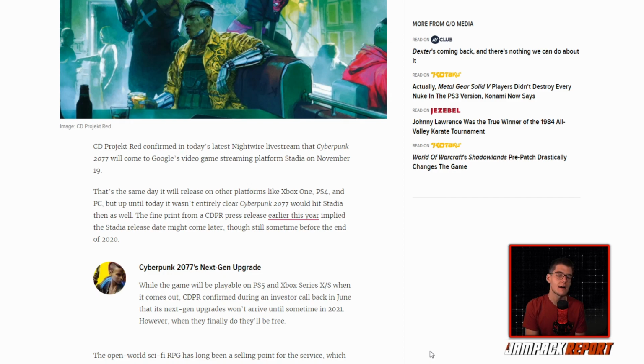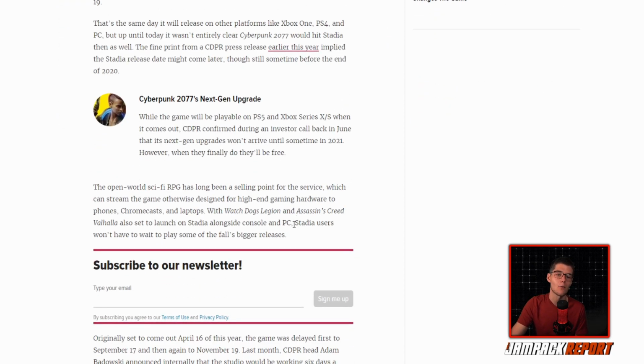The open-world sci-fi RPG has long been a selling point for the service, which can stream the game otherwise designed for high-end gaming hardware to phones, Chromecast, and laptops. With Watch Dogs Legion and Assassin's Creed Valhalla also set to launch on Stadia alongside console and PC, Stadia users will not have to wait to play some of fall's bigger releases.